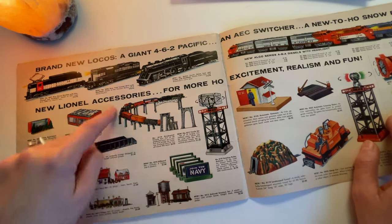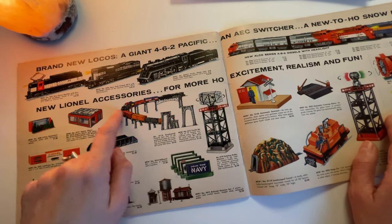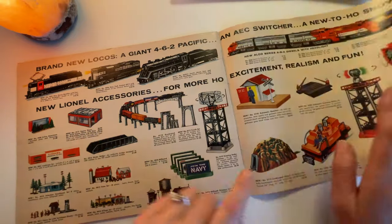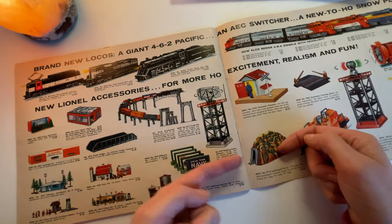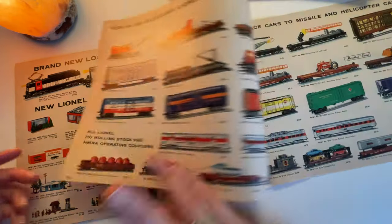I do like the bridges with the tunnels and stuff. Oh, those are just bridge. They're for holding up your track, I guess. But the tunnels, I always loved going through a tunnel and then you see the light. So you'd be looking in this way and the train's coming through and you see the light coming at you. That was so exciting.